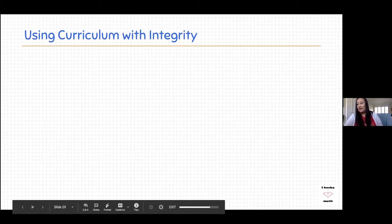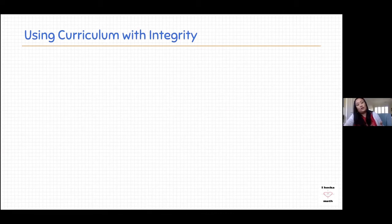This is not about everyone teaching absolutely the same thing every day. We trust teachers as professionals. We know that you know your students best, and you have a lot of creativity and innovation and ideas that you want to bring into your space, and we want to make sure that you feel you have the space to do that. So as we think about using curriculum with integrity, we think about the benefits of all of our students in Algebra 1, Geometry, and Algebra 2, regardless of the school that they're at, receiving an equitable opportunity to learning experiences.